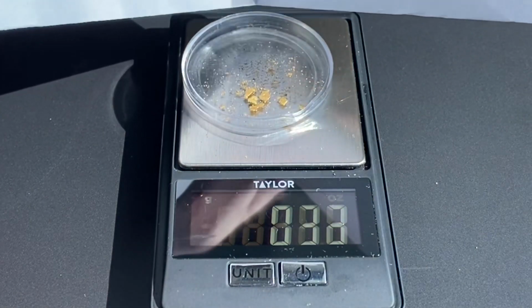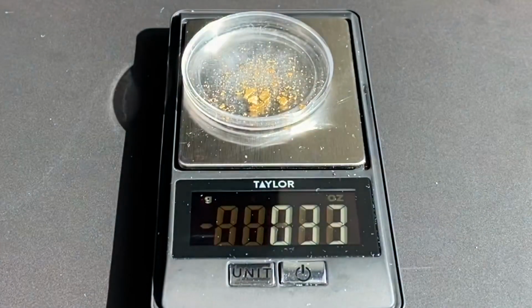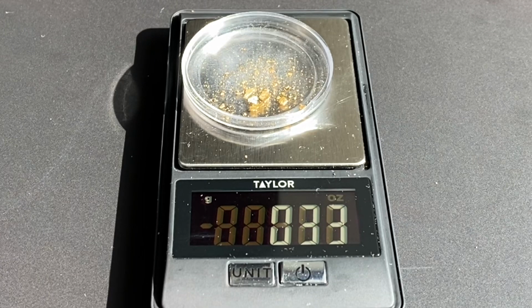We'll go ahead and put the gold on, and it looks like it's 0.33 grams. Not a whole lot, but not bad either.